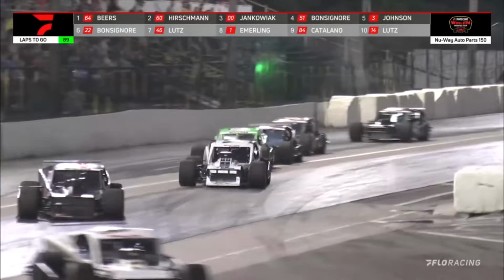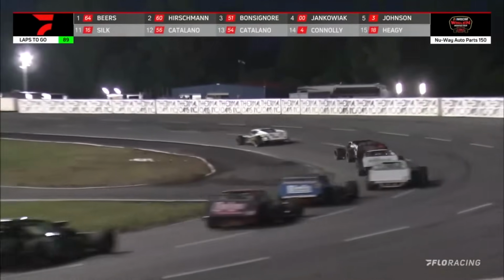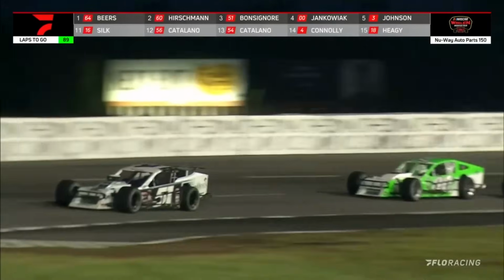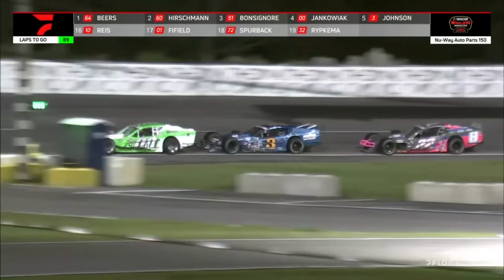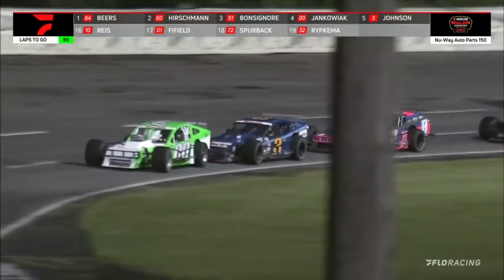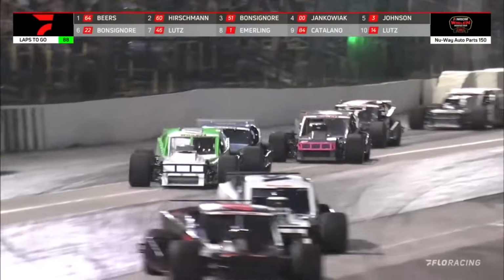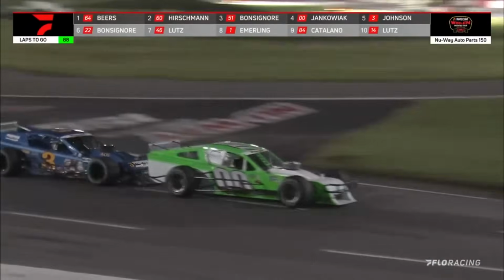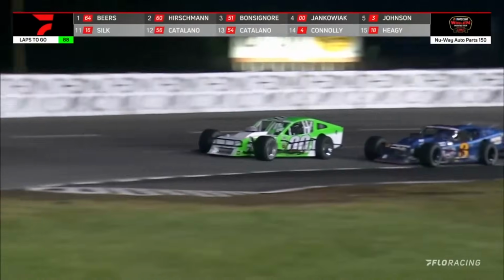And guess what? Here comes Old Blue, Jake Johnson, with car number 3, also among the top 5 cars. So Bonsignore up to 3rd. Jankowiak now with that strategy starting to fade through as Jake Johnson goes to the back bumper of Jankowiak as they come up off turn number 4. He gets him a little bit loose. You saw that wiggle out of the 00, the Mendoza-owned 00 that happens to operate out of the original Richie Evans shop here in Western New York.